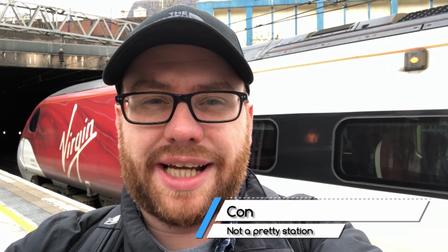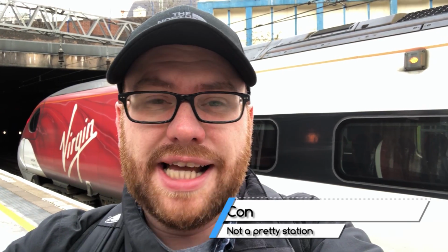London Euston, it's not my favourite train station in the world. It's a little bit grey, it's an older design, and they are working to modernise the area at the moment. What I would say about Euston though, is there are a good selection of places to buy a snack or a drink before you travel. Sadly, I didn't get a chance to experience the Virgin Lounge today. I have been there before, it's okay, but I wasn't particularly missing much today.